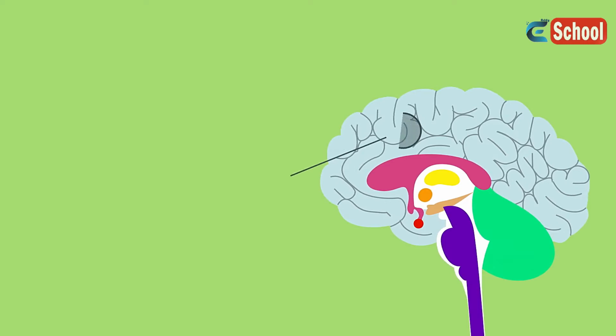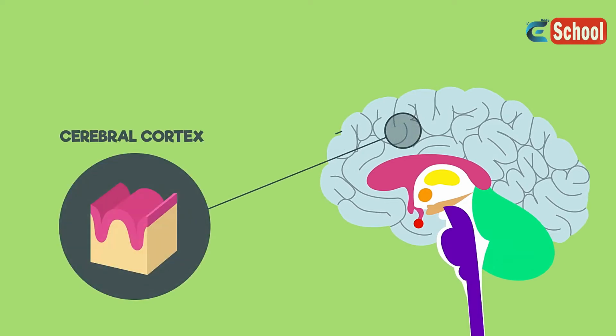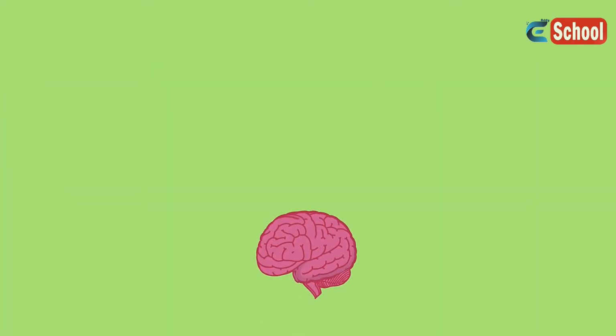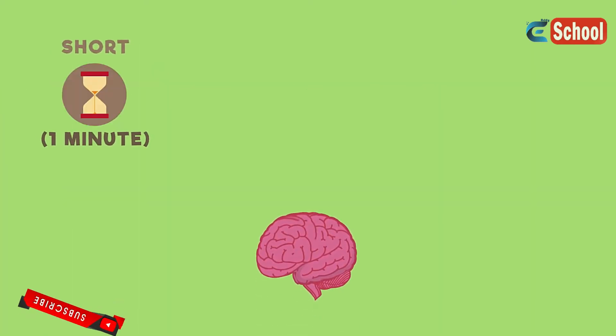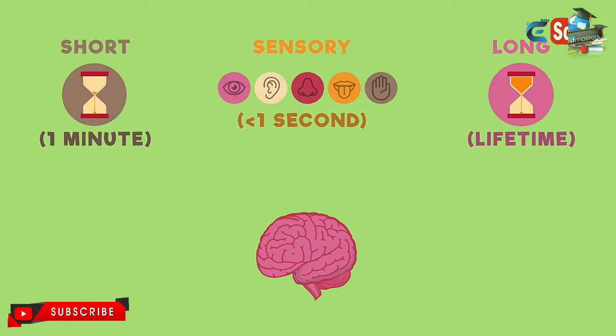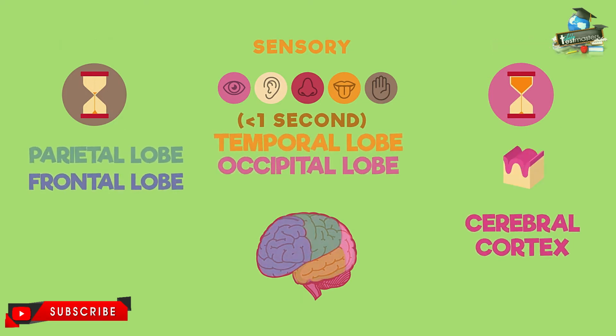Memories are all formed in the cerebral cortex. This is the outer layer of the cerebrum and is the part of the brain that is also responsible for intelligence, language, and consciousness. There are different types of memory, such as short-term memory, long-term memory, and sensory memory. It is theorized that the different types of memories are stored in neural networks in different parts of the cerebral cortex.